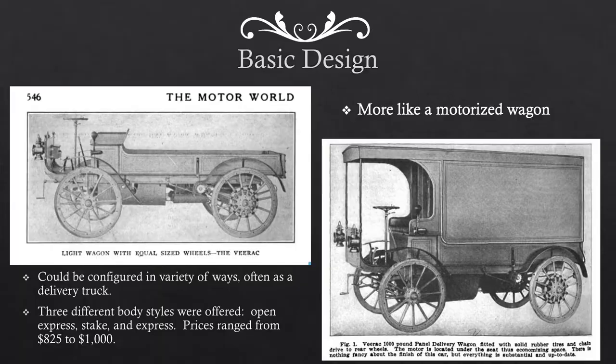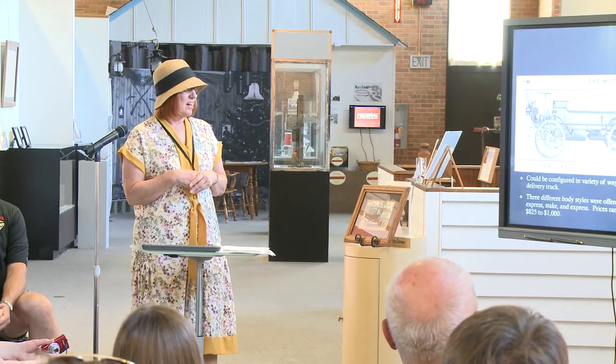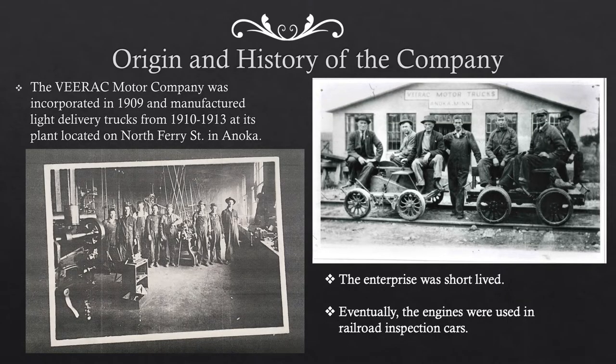So like Steve said, the car that was made right here in Anoka was called the VEERAC. Its basic design was more like a motorized wagon or a buckboard, and it could be configured in different ways, often used as a delivery truck. There were three different body styles offered: an open express, a stake, and an express. The prices ranged from $825 to $1,000. So there's a couple ideas of what it looks like.